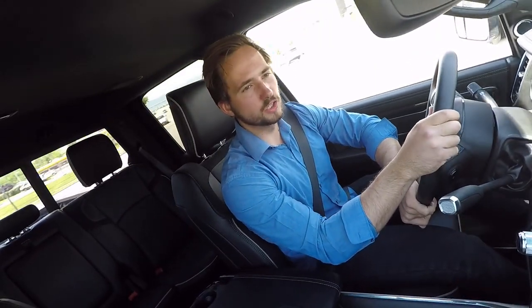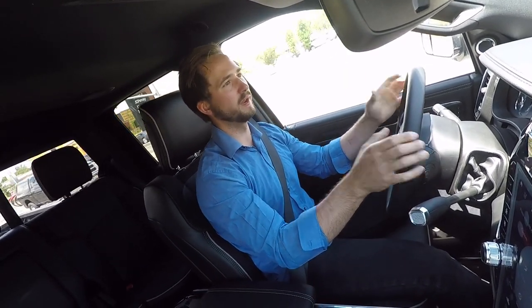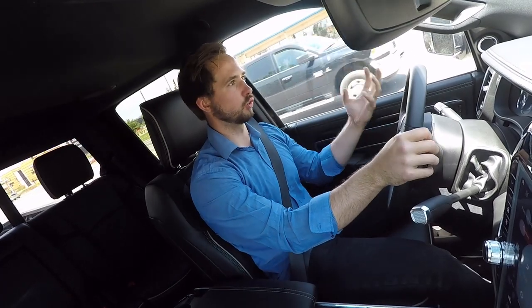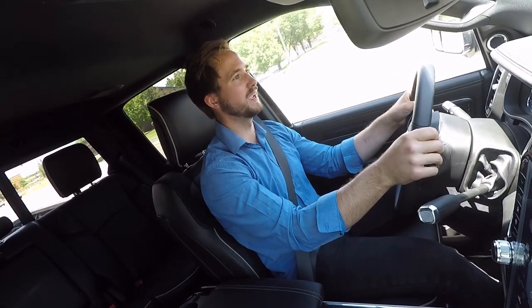Now, taking a turn here, the steering is super light. The truck kind of goes right where you want it to go. But in normal truck sense, it's not direct, like a sports car, essentially. It is a truck at the end of the day.